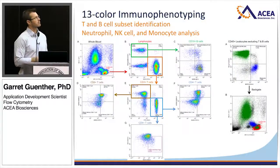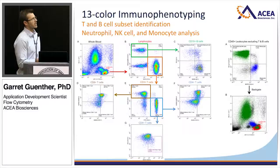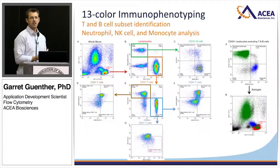This is just a quick example of a 13-color immunophenotyping profile that we've run before. I'm not going to go through all of these plots. I will be presenting 2 posters tomorrow if you want to look at some other different types of cell analysis, such as eosinophil analysis, other white blood cells, as well as stem cells.